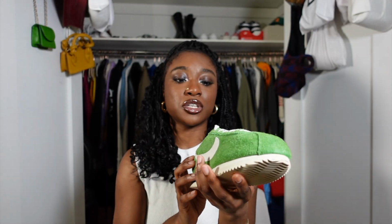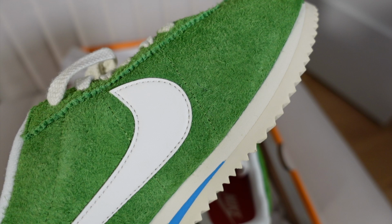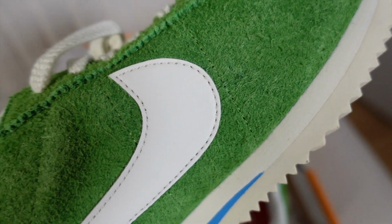So I think this is really cute, and the colorway complements each other, each color very nicely. It's not like, whoa, that's ugly or what the heck. In my opinion, I really do like this. I love how it's calm, like you could probably wear an all cream, white, neutral outfit and then have these on, and it's just like, wow.